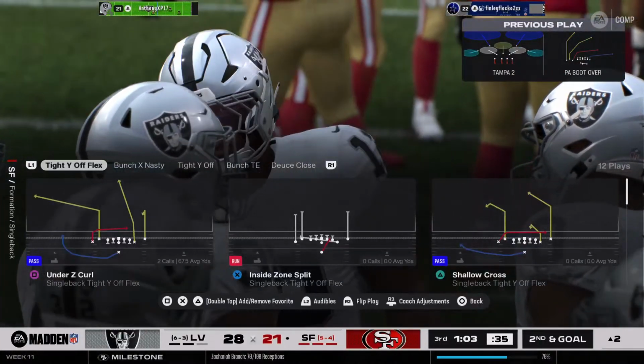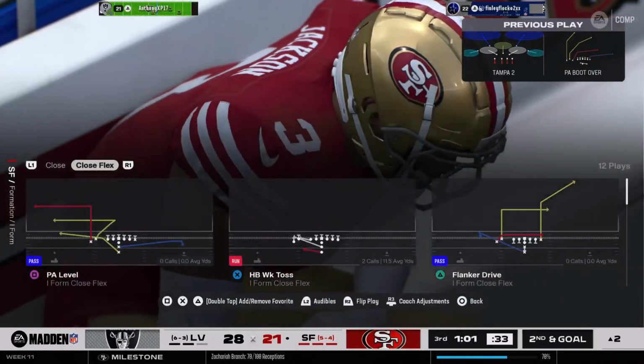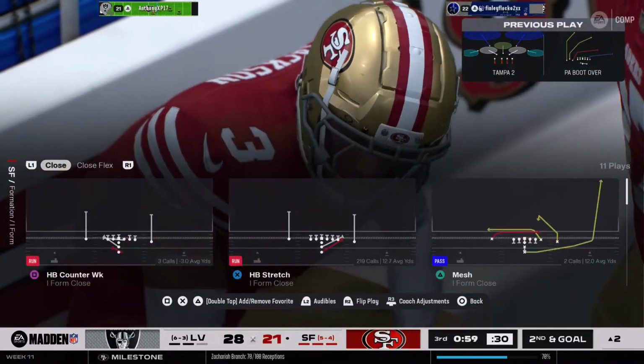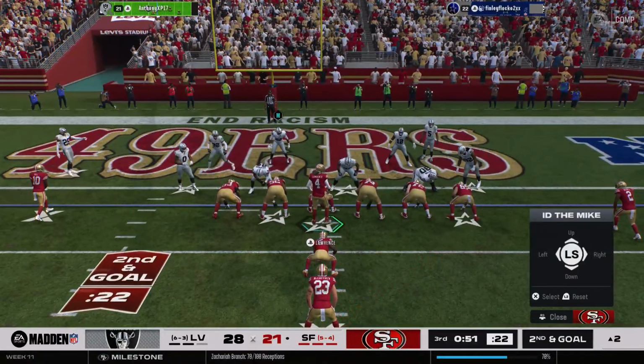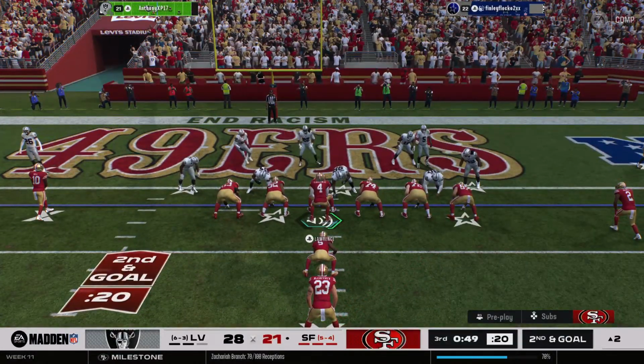They just could not even find a sliver of breathing room on that 1st down, and this is not an envious spot for this play caller to be in. I don't know what you go to now. Trying again from the 2. It's 2nd and goal.